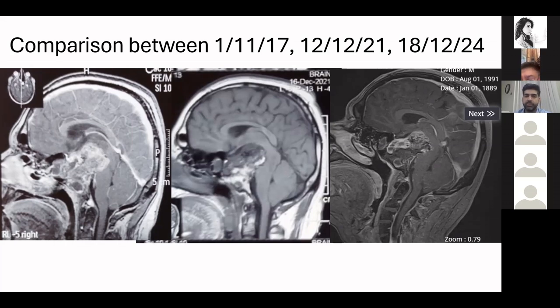Okay. Dr. Asim, sir. So what are the current clinical symptoms of the patient? So multiple cranial nerves are involved according to the case, and I think cranial palsies. And if we look at the comparison scan that is shown on the screen right now, the most recent scan shows almost a similar size. I don't think there is any progression.